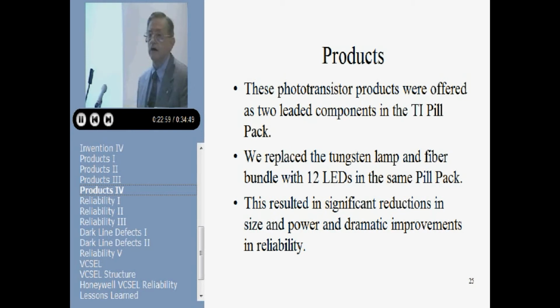The technology was there. TI and other companies had made large investment in material growth and purification. There were rudimentary techniques for ohmic contacts, diffusion. All those things were there. The technology was ready to support the development of the LED.